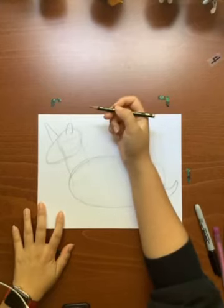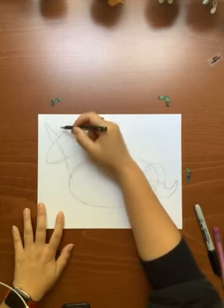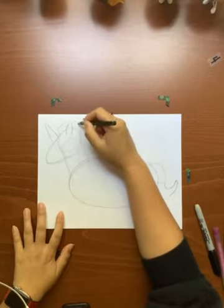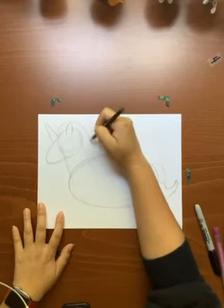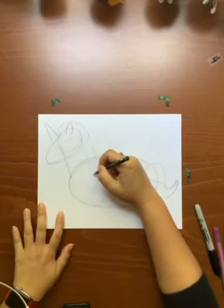And then the hair on the floaty kind of starts here. So leave a little space behind your horn and go up and then around. And then it gets a little wider back here and then down.